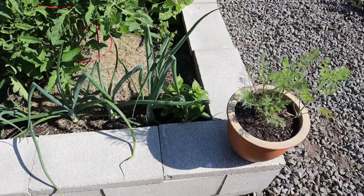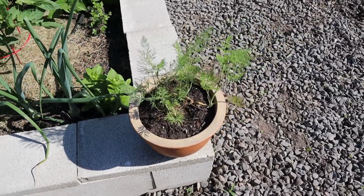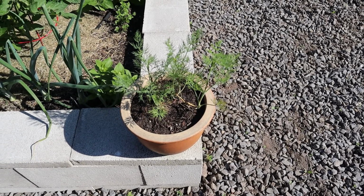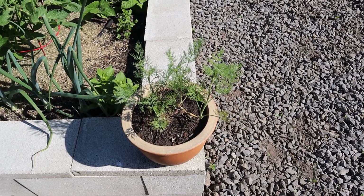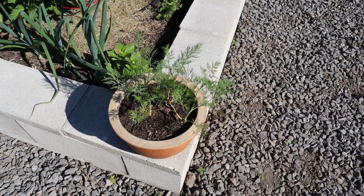This pot has dill. Last year I planted dill up by the house, but the rabbits were just eating it like crazy. So even though pots aren't the greatest, they dry out so quickly, at least here they're protected. And I moved the pot off the ground because I did find some rabbits found their way in somehow. They're chewing holes in the chicken wire fencing.